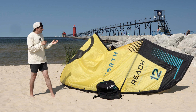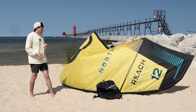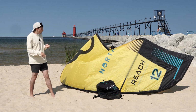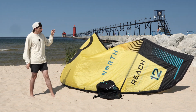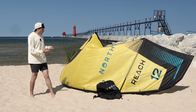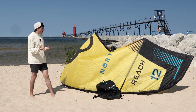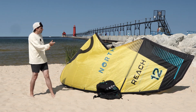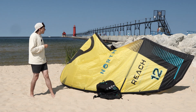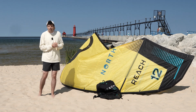But if you like to do everything, you know, me personally, I love riding on the twin tip and jumping, but I also like occasionally using my surfboard, jumping on a foil, and the Reach is going to be the kite that I grab. It's just so versatile. It's the embodiment of kiteboarding for me, honestly. Just do everything, but still send it, rip it, and have a really, really good time. I'm really, really excited about this new Reach. I'm going to be spending a lot of time on it this year.